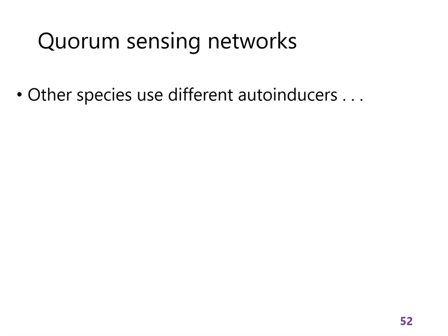But it turns out different bacteria can make different homoserine lactones, and they each have a slightly modified LuxR receptor for their own homoserine lactone. So you can have two different groups of bacteria right next to each other doing quorum sensing independent of each other because they have those specific LuxR receptors for their own specific autoinducer.